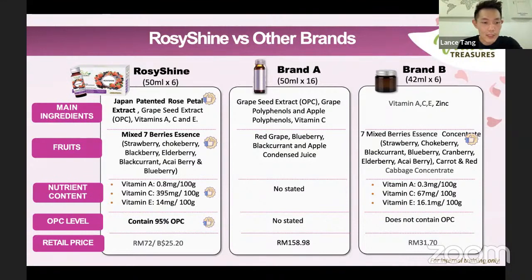Okay, so for the OPC level, as I mentioned just now, even though they use the grape seed extract, if they didn't disclose the OPC active level, how many percent, it doesn't indicate that this active ingredient is inside. Okay, so ours is clearly stated 95% of OPC. Some not stated, some actually don't even include this OPC in their ingredient list, right?